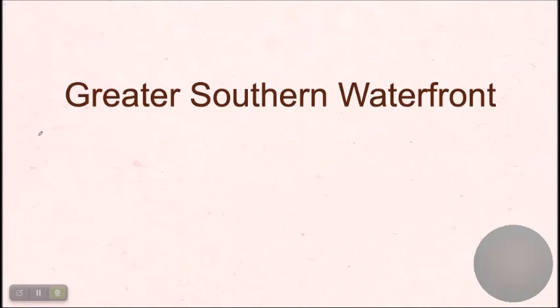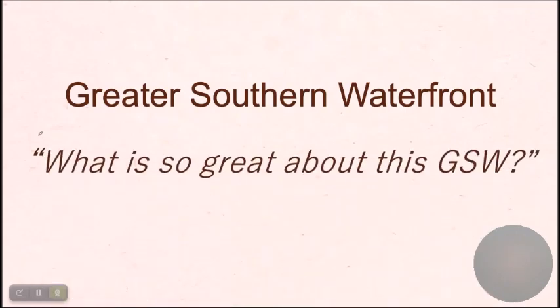So what is this Greater Southern Waterfront about? People will surely ask what is so good about Greater Southern Waterfront. Yeah, what's so great? Actually it concerns a lot. Okay, yes. So maybe we will share with you how we target the leasehold.